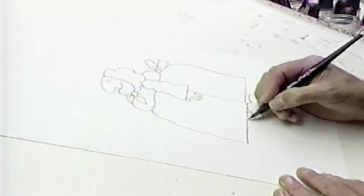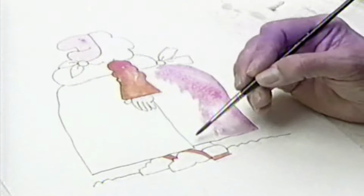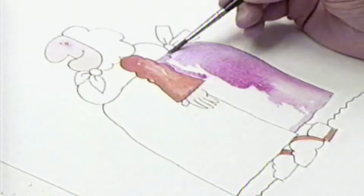But I want this to look really nice and fluid and flowy, so I'm using lots of water with this as well. These are all things that I learned along the way when I was in art school and then just doing lots and lots of books. You learn as you, I learn anyway. I learn as I do things.